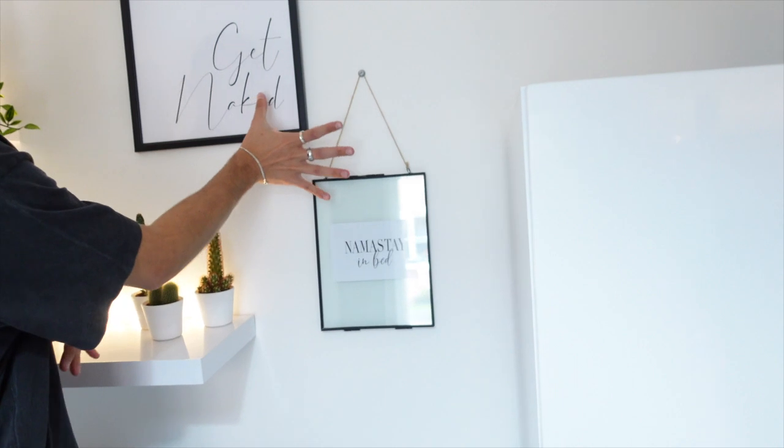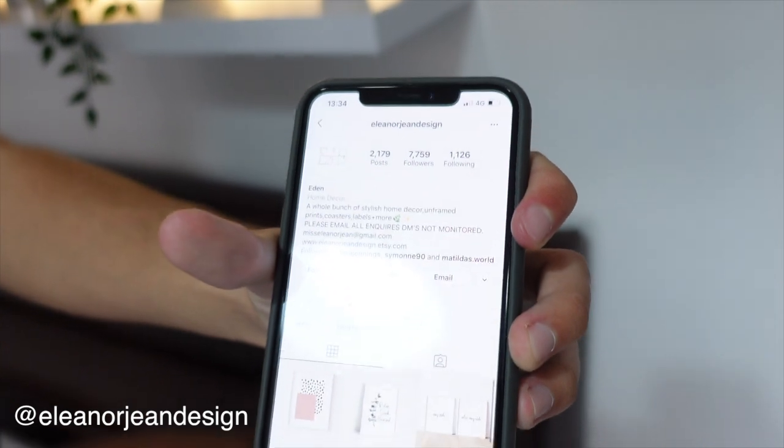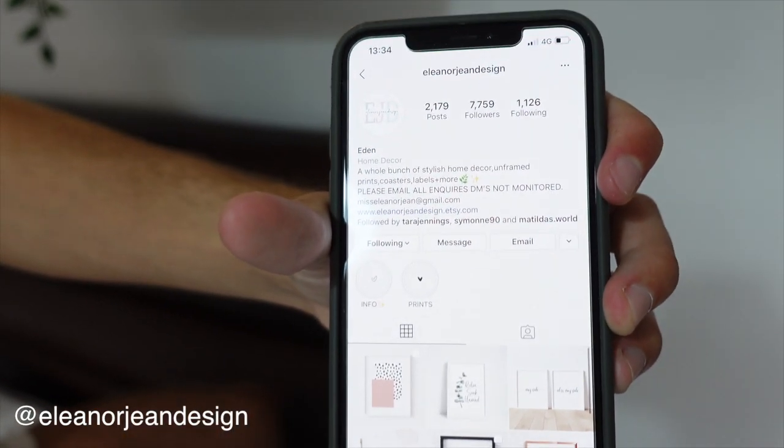These prints are from Eleanor Jean Design. Get Naked and Namaste in Bed. So this is her Instagram page. Give her a follow. And there's so many prints to choose from, different sizes. You can have it matte, glossy, literally so much.